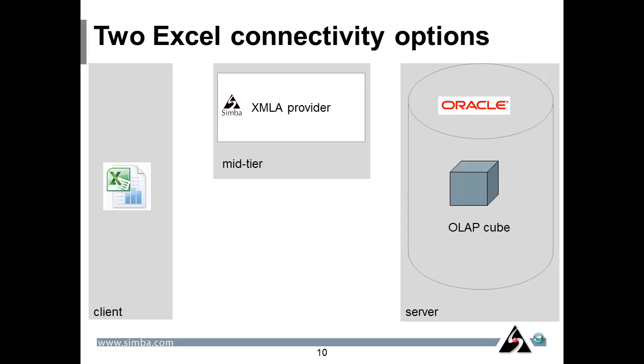One way you can do it is you can connect to Simba's XMLA Provider using another Simba product called Simba O2X. Simba O2X is great because you don't need to install any weird Oracle software on the client desktop. It's just one provider. You connect with a URL and you go all the way through to the Oracle server, and you only ever install Oracle drivers in one place on the mid-tier. However, if you have Simba's MDX Provider for Oracle OLAP, you can continue to connect this way to the Oracle Cube without installing and managing a mid-tier server. The choice is yours. There are two options for connectivity.